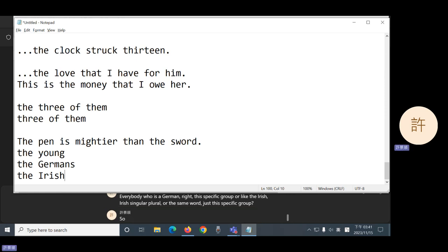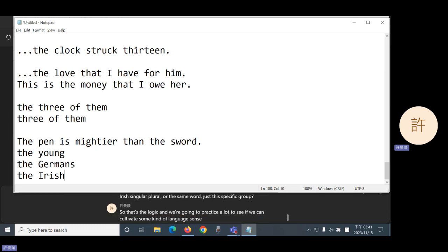So that's the logic, and we're going to practice a lot to see if we can cultivate some kind of language sense. 语感. Okay, do you have questions?